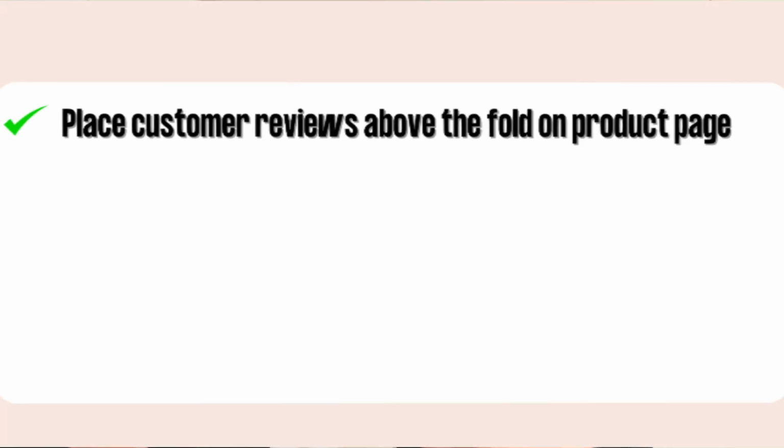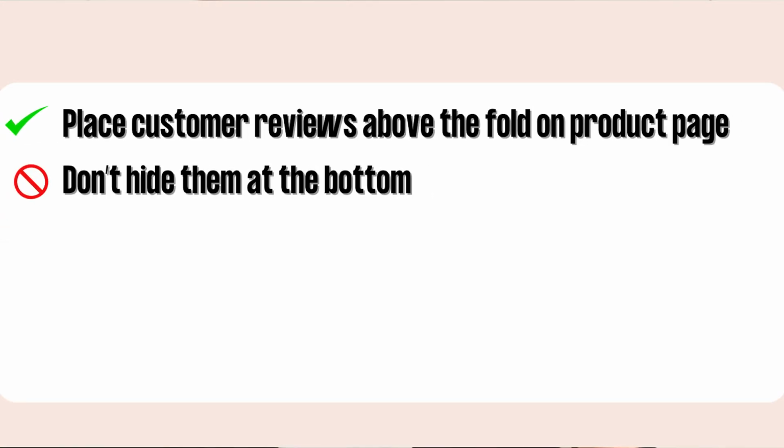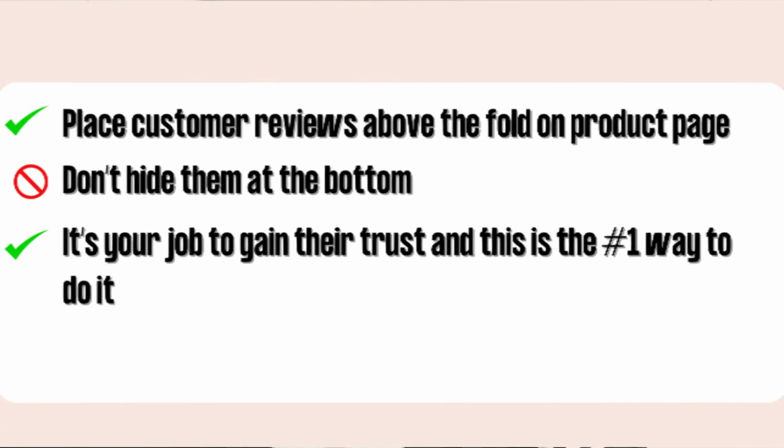If you're selling online, we want you to make your social proof impossible to miss. We want you to place your customer reviews above the fold on your individual product pages. Don't hide them at the bottom and expect customers to scroll through looking for them. It's your job to gain their trust, and this is the number 1 way to do it.